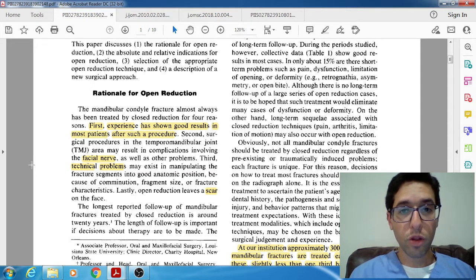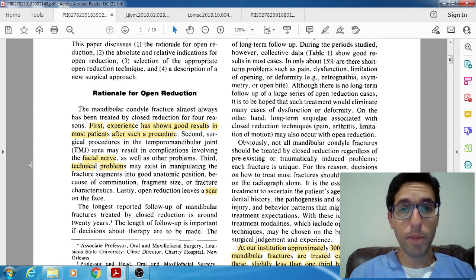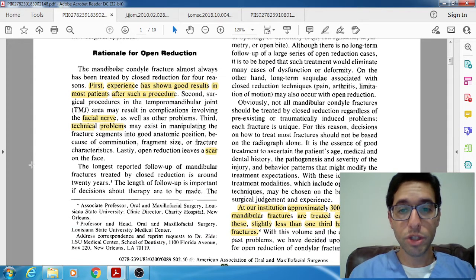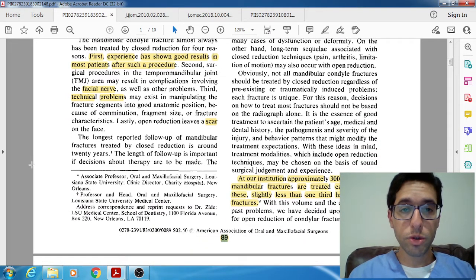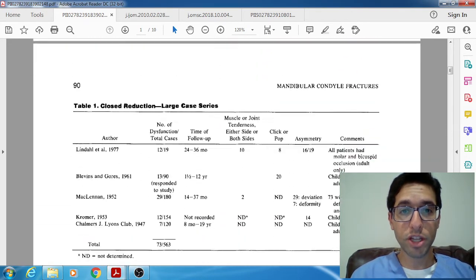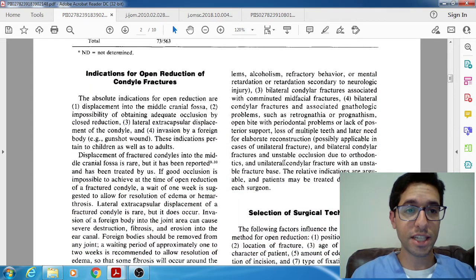However, we also know that although most patients do really well with close reduction, there are a subset of patients who will have some malocclusion postoperatively, and those patients, if we can only identify which ones, would benefit from open reduction. So now the trick is trying to identify which patients would best be served by open reduction. According to Zide and Kent, in their institution, they had 300 mandible fractures, about a third of which were condylar fractures, so about 100 fractures every year. Based on that experience, they came up with the following four indications of patients who absolutely are indicated for open reduction. And here are the four classic indications.